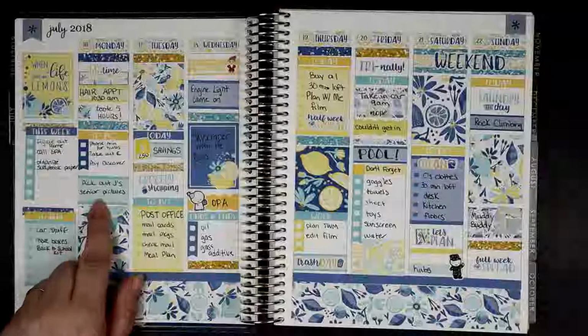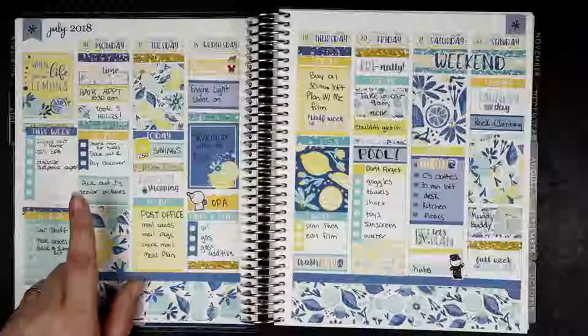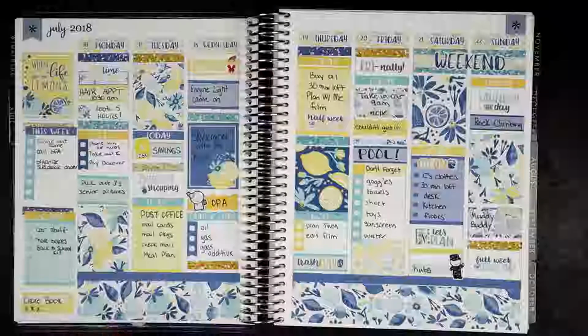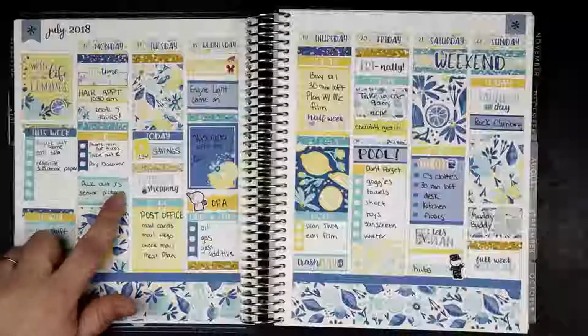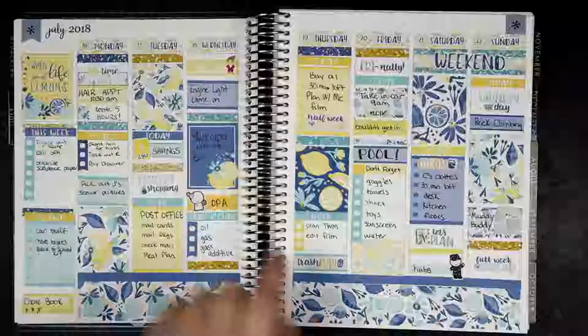We picked out Jared's senior pictures. I do have a senior this year. I also have a 7th grader. But Jared, we had his pictures taken and we needed to pick out which ones we wanted to have.